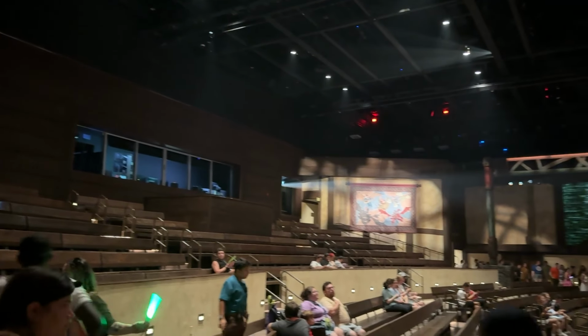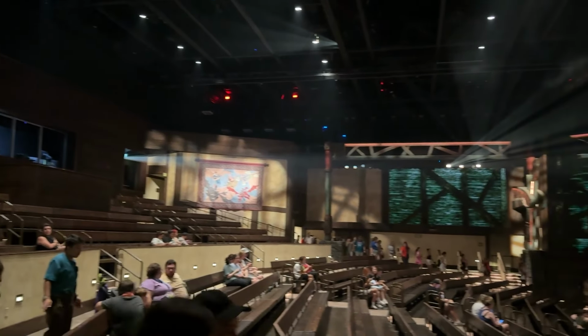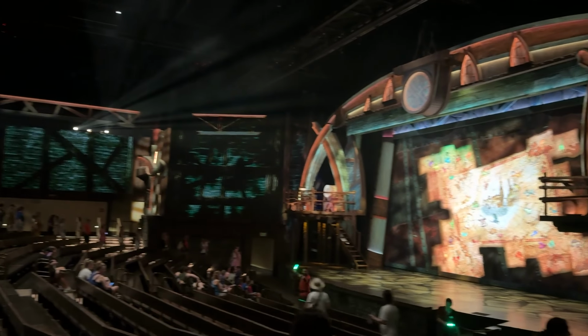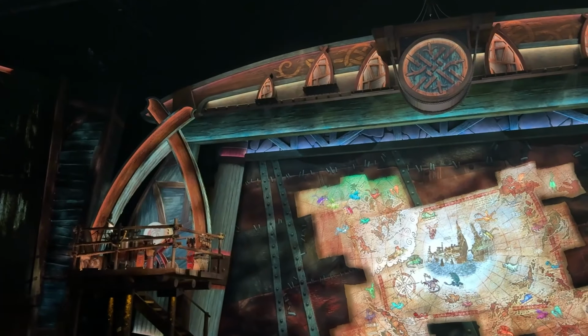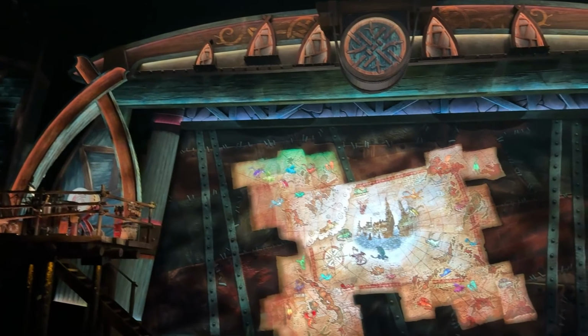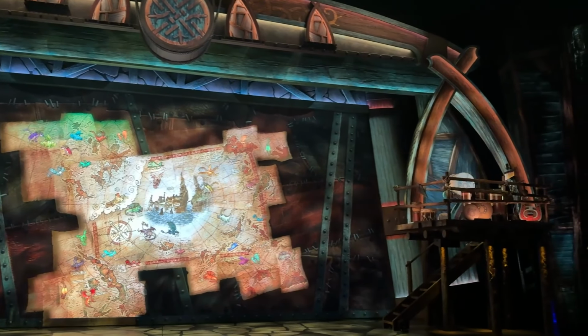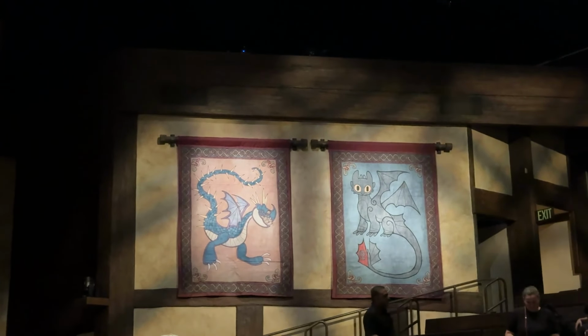There's no recording for the show, but I have to tell you, it is one of the most amazing things you will see. It is technologically incredible. The music is fantastic. Kids and adults will absolutely love it. It is a must-do for your visit at Epic Universe. Child or no child, it is just an incredible show, and you will absolutely love it.